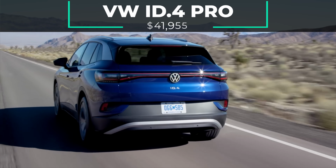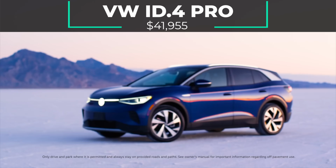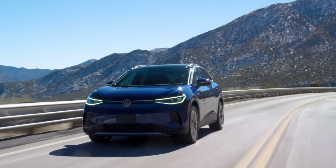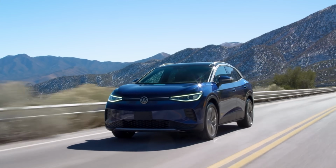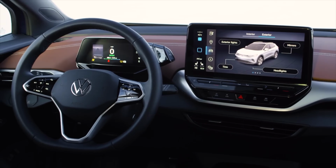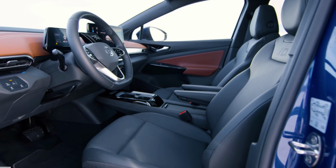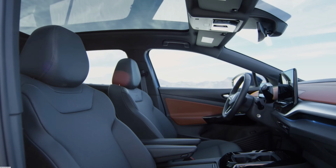Next is what I'm considering to be the best all-around EV for most people, and it's the Volkswagen ID4 Pro, which is a compact SUV that starts just under $42,000 and can go as low as under $35,000 after the full tax credit. It has a 77 kilowatt hour battery pack with an estimated range of 280 miles on a full charge on the rear-wheel drive Pro model, which comes standard with VW's IQ Drive Advanced Driver Assistance System, their Discover Pro navigation with 10-inch display, heated front seats and heated steering wheel, wireless charging, 19-inch alloy wheels, and all ID4 models come with a 5.3-inch digital gauge display and voice recognition capability with Apple CarPlay and Android Auto.